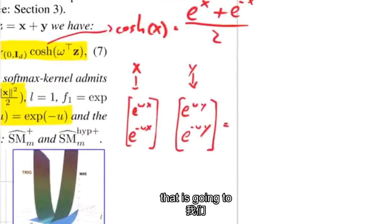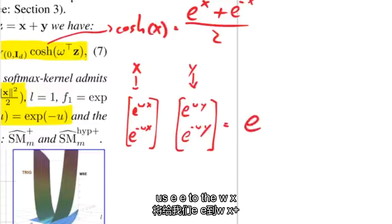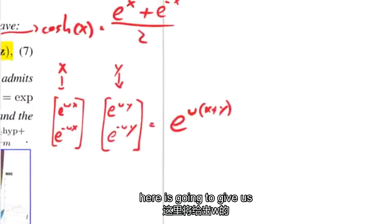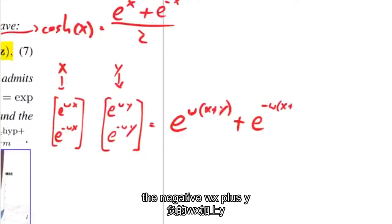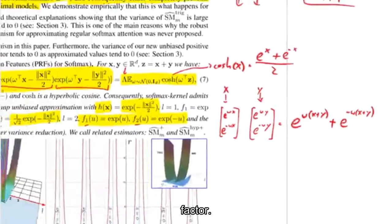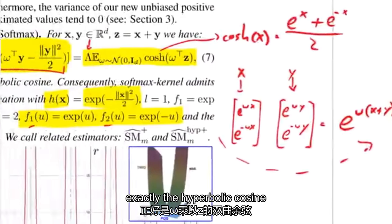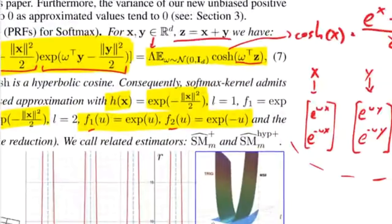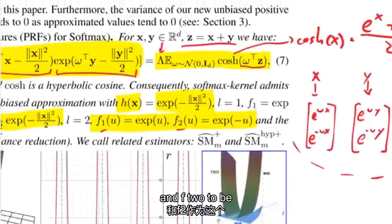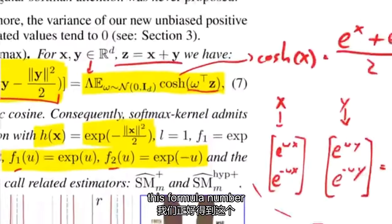If we now take the inner product, that is going to give us, and I'm resolving the exponentials already right here, e to the omega times (x plus y), and here it's going to give us plus e to the negative omega times (x plus y). And there's a normalization factor. That's why the square root of 2 is here, right? So that comes in somewhere here to give us this normalization factor. So this is exactly the hyperbolic cosine of omega times z, and z is x plus y. They say it somewhere. Yeah, here. Okay. So if we choose f1 and f2 to be exp of u and exp of negative u, then if we perform the inner product, we get out exactly this formula number 7 right here.